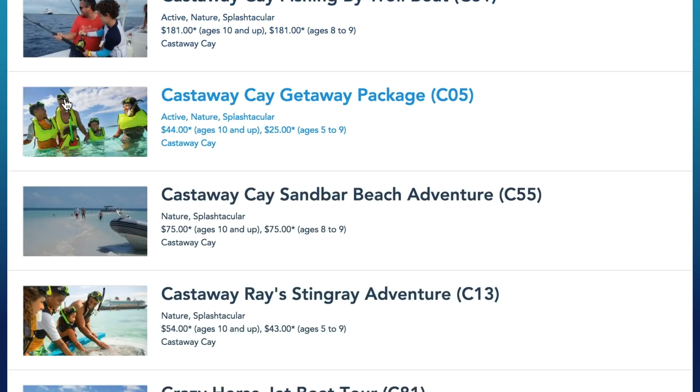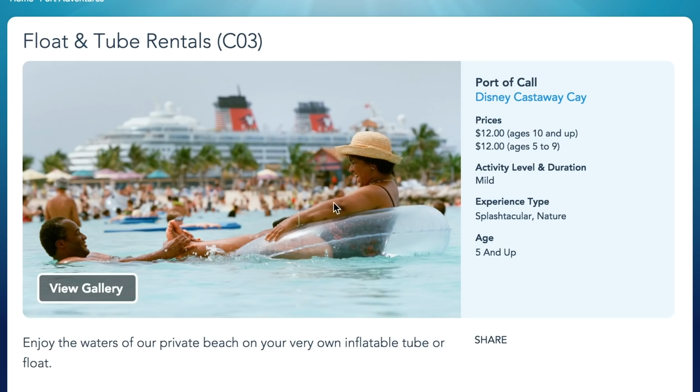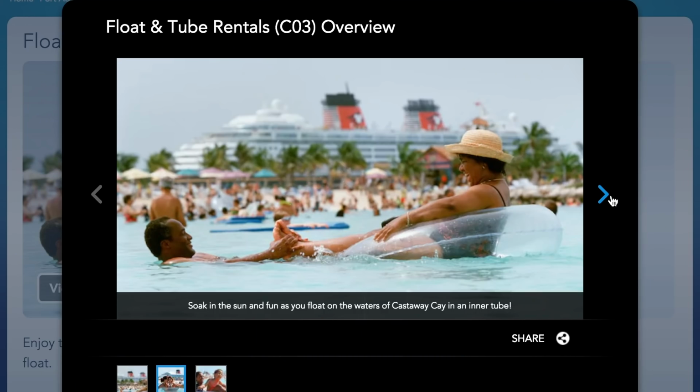You can rent floats and rafts here as well. Those are going to be $12 for all ages. And so just be aware that you can do that. You can rent that stuff so you don't have to figure out how to bring your own.